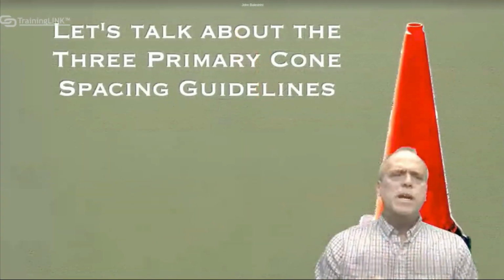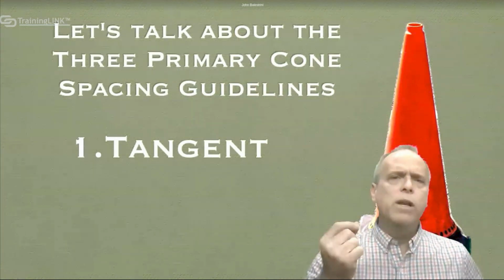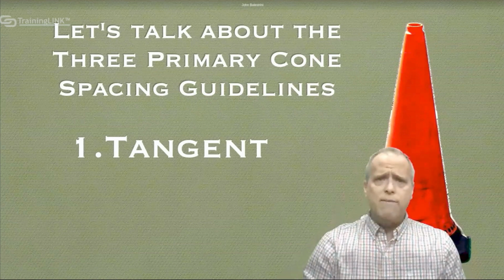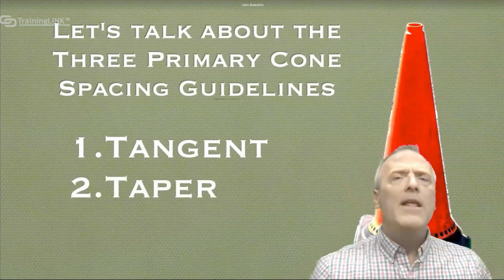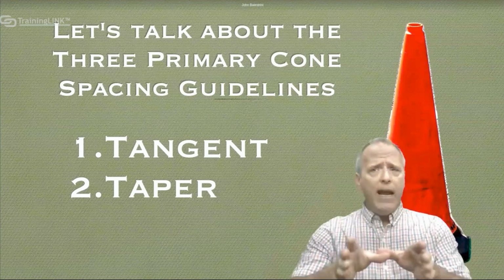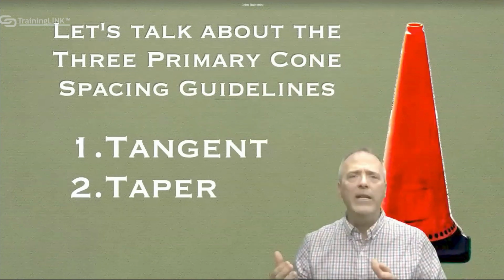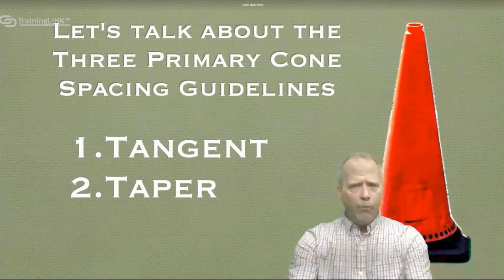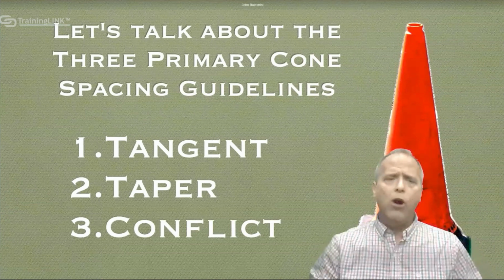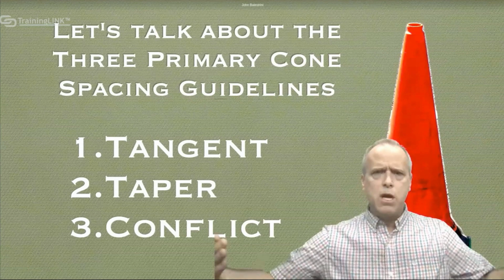So let's talk about the 3 primary cone spacing guidelines. This is kind of the big deal for the day, the deal du jour. One is the tangent cones, and these are the ones that run parallel with where you're working, so the direction the road is traveling. The parallel cones are tangent. Then you have the taper cones. These are cones at an angle that close a lane. These are the cones that tell the driver, hey, you want to be in lane A, but I don't want you in lane A. I want you to move over into lane B now. So we taper the cones, which forces the cars to move out of where we don't want them to where we want them to be. Then the third spacing issue is what we call conflict cones, or conflict tapers. This is where if the cones weren't there, the cars would come in and hit each other.